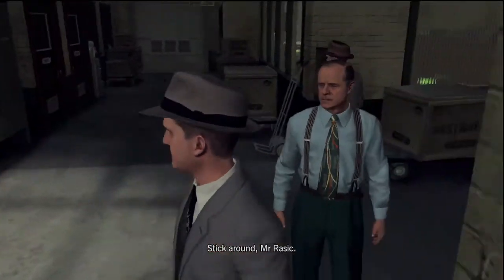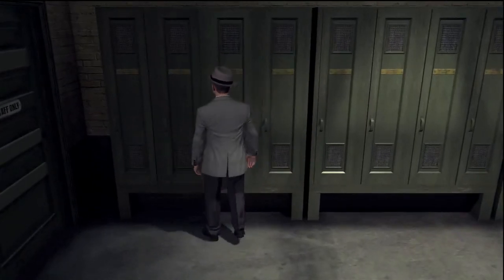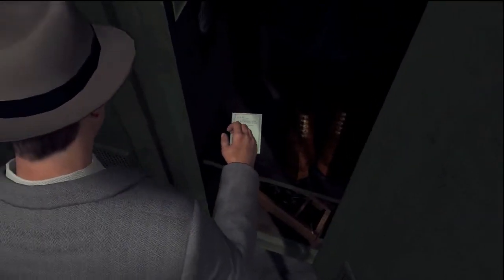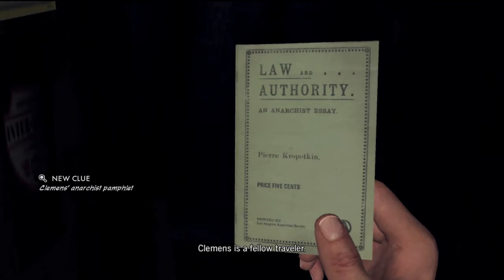First, let us check Walter's locker. Walter Clemens, which is the 3rd one in the first set of lockers. And you find this. Clemens is a fellow traveler.